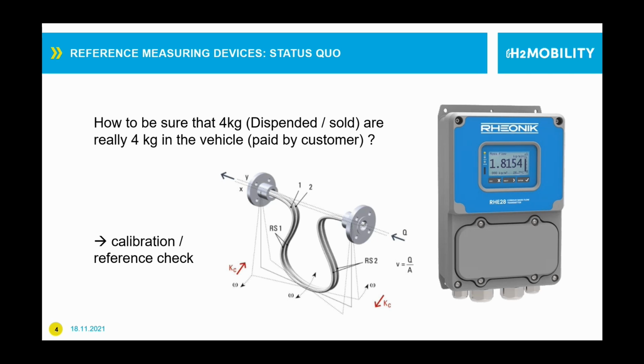How do we measure the hydrogen on site? We have a classical system. It's a classical measurement technology. It's a Coriolis mass flow device. You see it here in this example of a refuelling mass flow device. There are several other companies like Tricor or Chem also delivering similar systems.